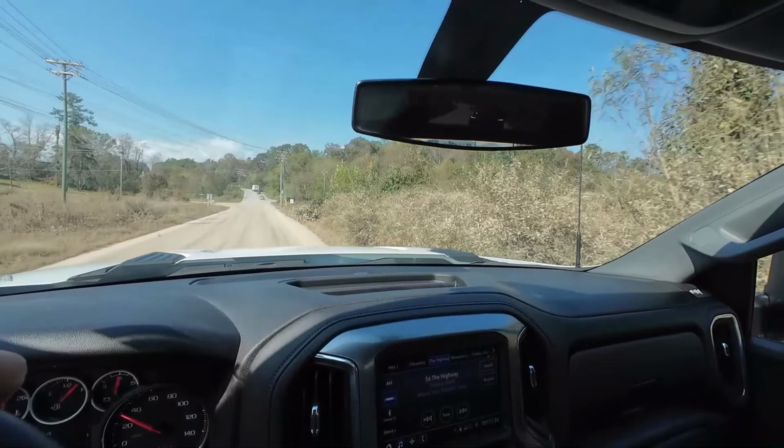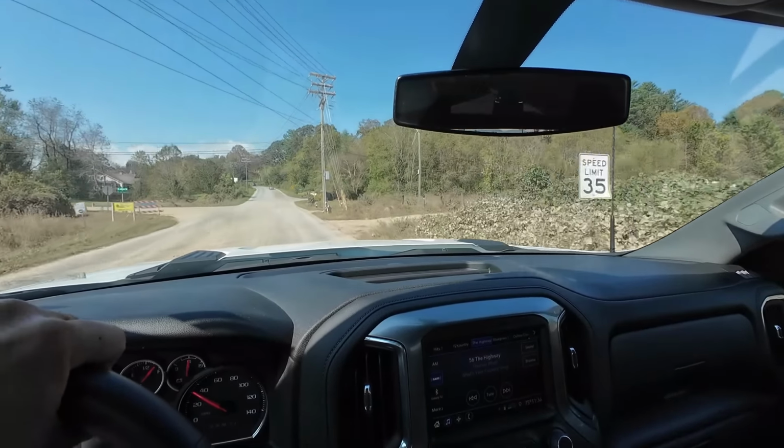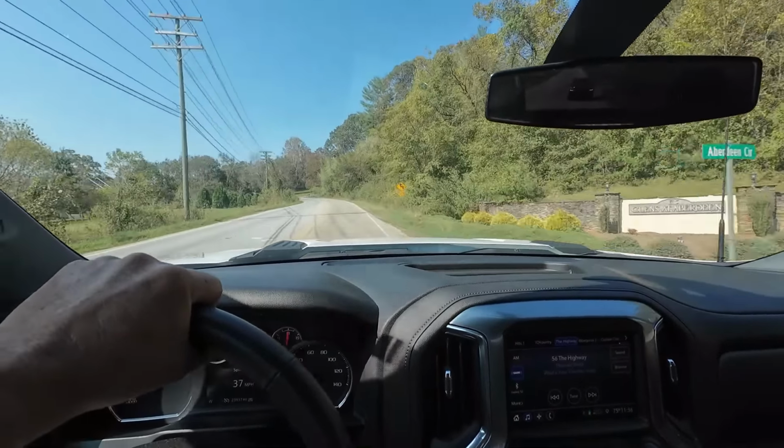You can see the bushes beside the road and see how far the mud came up. And I thought that the fields were dead where the sod was, but actually it's mud. It's all covered in mud.